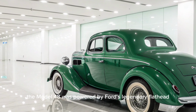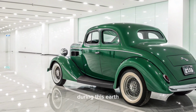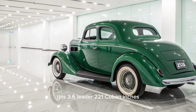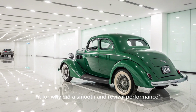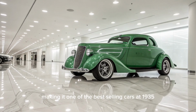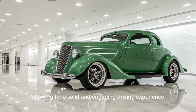Under the hood, the Model 48 was powered by Ford's legendary flathead V8 engine, a defining feature of the brand's automobiles during this era. This 3.6-liter, 221 cubic inch engine produced around 85 horsepower, which was quite impressive for its time. It provided a smooth and reliable performance, making it one of the best-selling cars of 1935. The car had a 3-speed manual transmission, allowing for a solid and engaging driving experience.